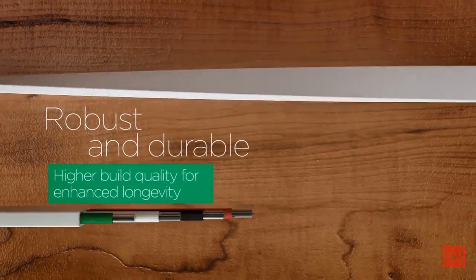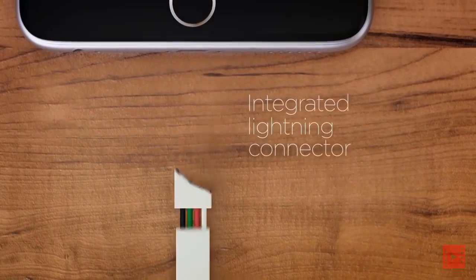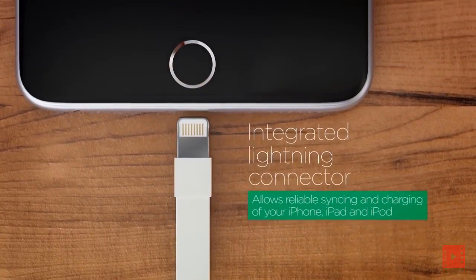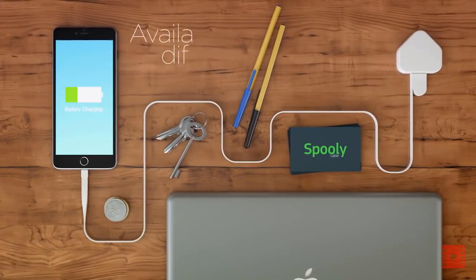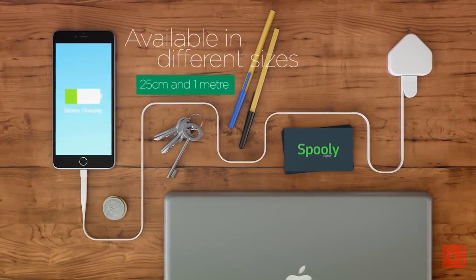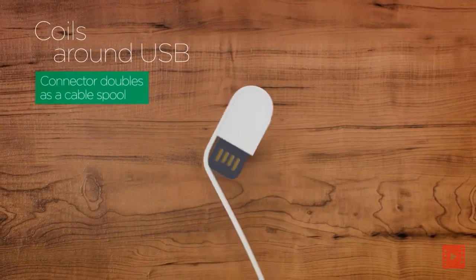Higher build quality for enhanced longevity. Allows reliable syncing and charging of your iPhone, iPad, and iPod. Available in different sizes, 25 centimeters and 1 meter. Connector doubles as a cable spool.